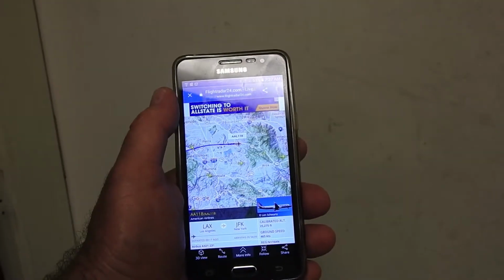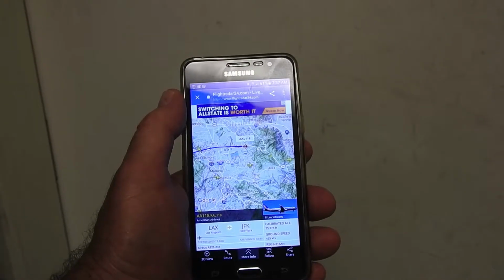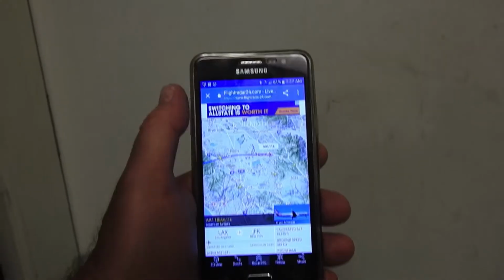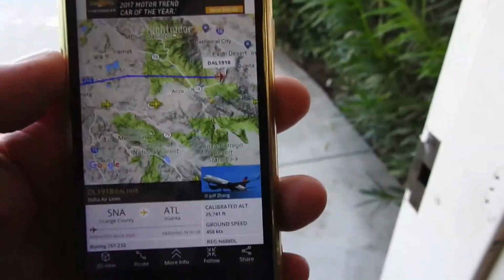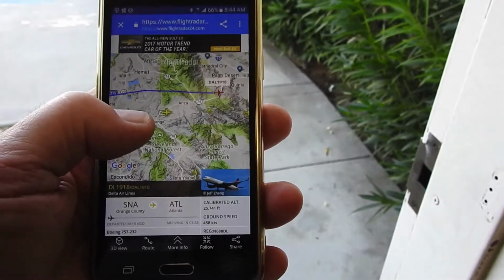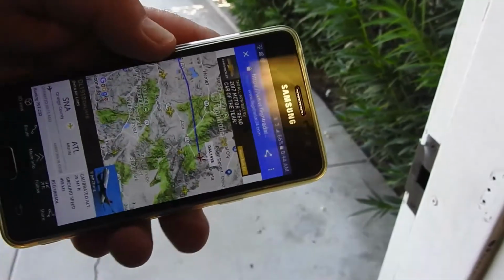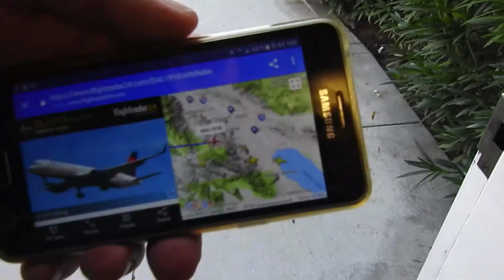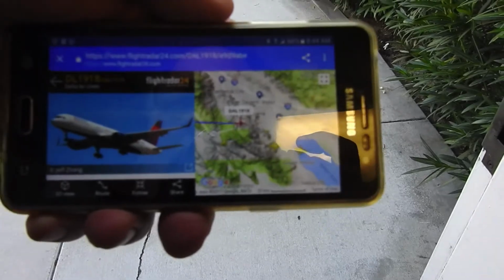Okay, we got a 25,000 feet American coming through. So they're coming through today, but like I say, the only one I've seen spraying was that Aero Mexico. Okay, here's a Delta coming through from Orange County to Atlanta. And they're usually spraying, but again, the only one I've seen spraying was that Aero Mexico. So let's see if we can see this Delta up there. Hard to spot when they're not spraying. So let's see if I can see it. Should be right up over there. I don't see it.